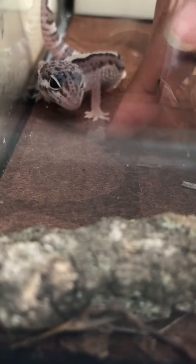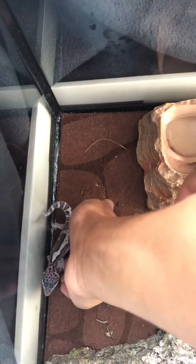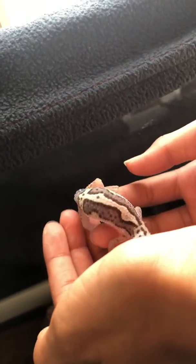Okay. Are you wanting to handle him? Okay. He's so cute. His little blue tops of the eyes. Don't scare him. So, let's move. Now you're gonna put your hand like this. Holding properly. Don't hold him too high above the ground just in case he falls down. You don't wanna hurt him.